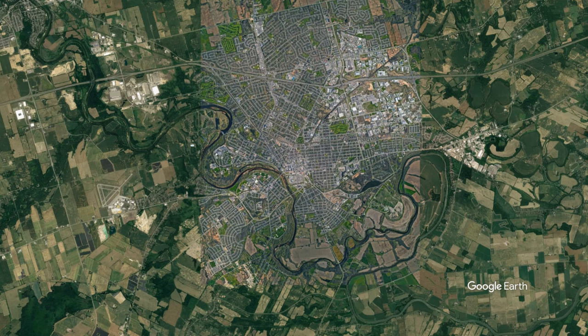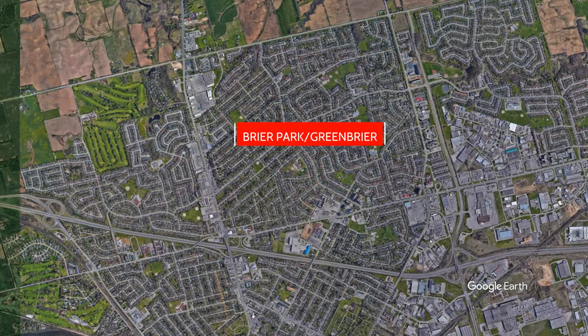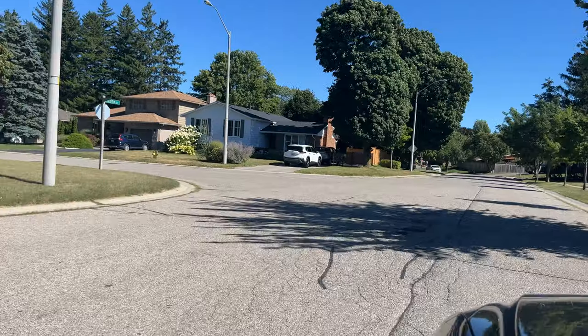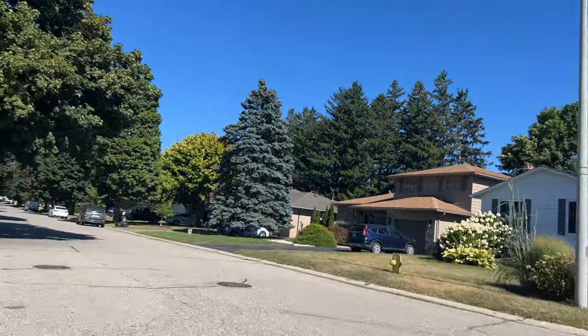So you're wondering where the most popular neighborhoods are in Brantford? Well, don't worry, we're going to get into it right now. The first neighborhood is the Briar Park, Greenbrier area. And this neighborhood is popular because there are a lot of different schools to choose from and a lot of parks. It is also just north of Highway 403 and just east of Highway 24.